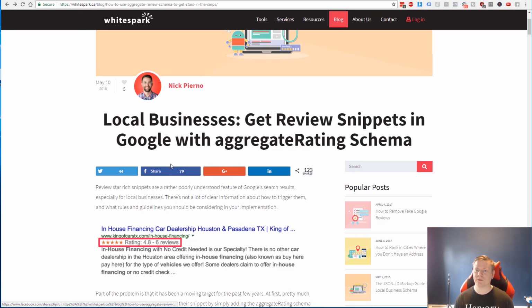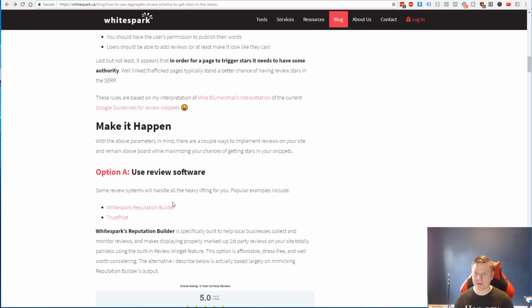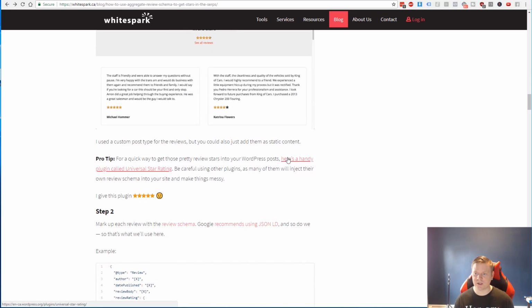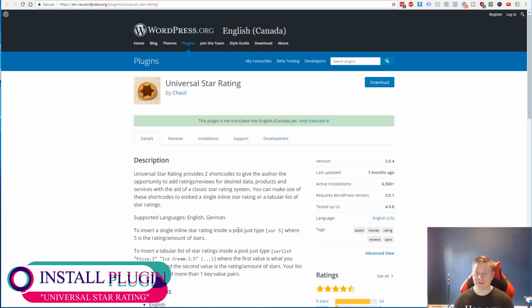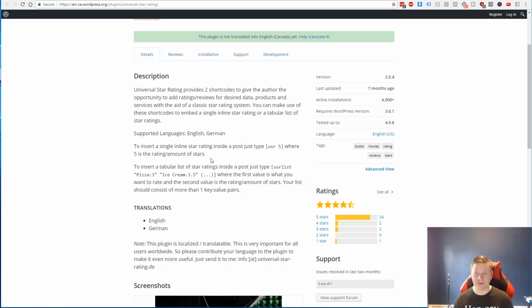But to make this really simple for you guys, I pulled up a recommendation they have for a specific plugin that you could just install on their website, and this will make it super, super easy. They call this the Universal Star Rating plugin. You can install it, it's free to use, and it allows you to start adding reviews for specific pages. If you do a little more research, you can add the same code pulled from the plugin into the footer of your website, and that will automatically pull the reviews on every single page with the exception of the homepage.